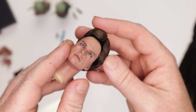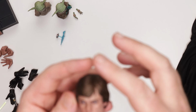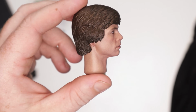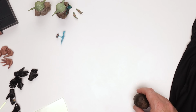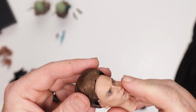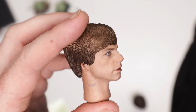Let's see if I can do it because I did it earlier. Come on. Oh, there he goes. There you go. You can put the new head sculpt on the old hair. What do you guys think of that? I don't know. And if you really want, since they're interchangeable, you can put the new hair on the old sculpt. And there is no rubbish at all. What do you guys think?